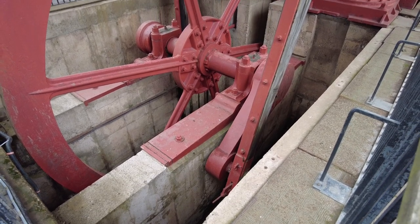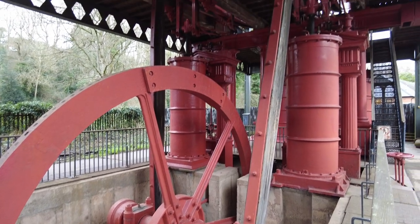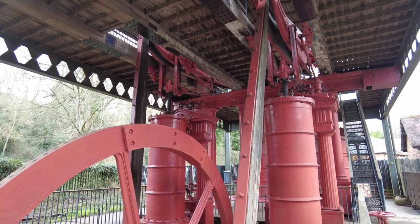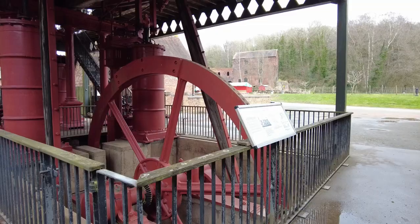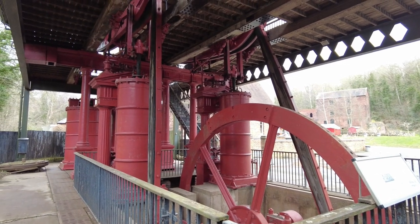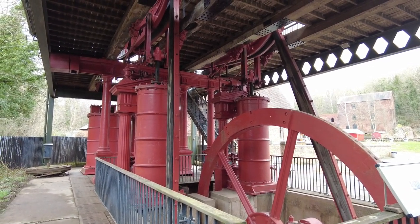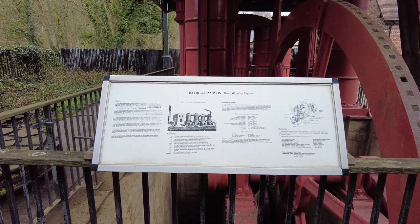The beam engines, David and Samson, form a gigantic air-blowing machine which served the furnaces at the Lilleshall Company's Priorslee Iron Works between 1851 and 1900. They were moved the 6 miles to Blists Hill in 1971.